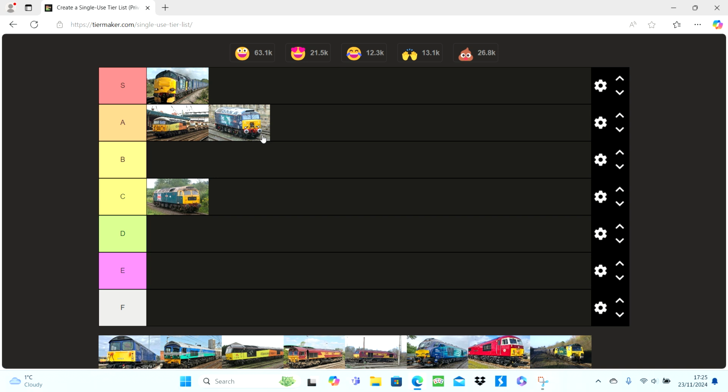So that's why I put it in A tier, because it's a fantastic loco, and I've seen it a couple of times, and it's a phenomenal train. I've seen them obviously from the Northern Belle, so yeah, that's a great train too, and I have cabbed one as well, and they're very nice.